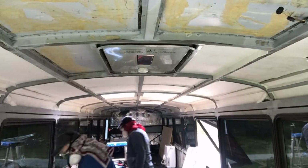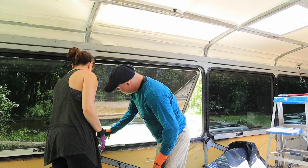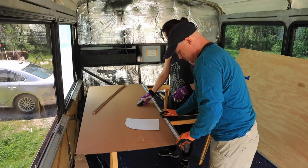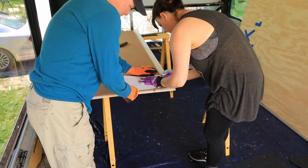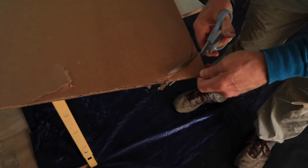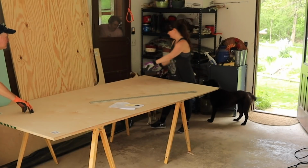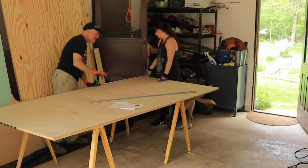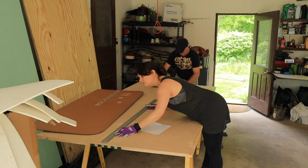We had just made progress on the ceiling, adding our first layer of insulation and putting our furring strips into position. And now, having picked out a paint color for our walls and ceiling, we have to create sidewalls for our bus. We started by measuring the windows and quickly decided to make a template out of cardboard to act as our guide for the wall shape around the windows. We use the template to mark out our cut lines on 1/4-inch birch plywood.